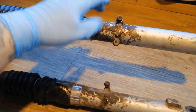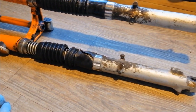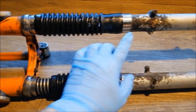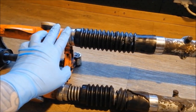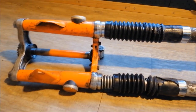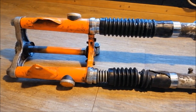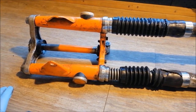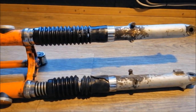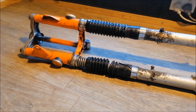So that's a bit of a problem. Not really ideal. The other thing I've noticed is that they're not rebounding, so my guess is that the oil in these things is either in really poor condition or non-existent, and I won't know until I start pulling it apart. So that'll be the next job. We're going to disassemble these things and see what we're looking at. It might be a case of replacing. I'm not really sure yet, but let's dig in and see what we find.